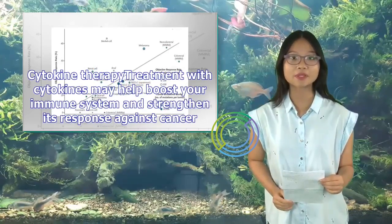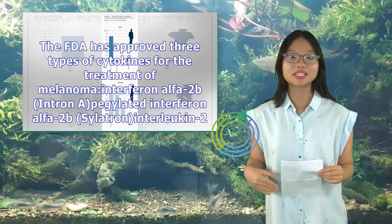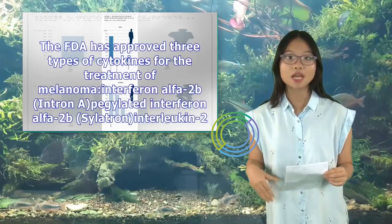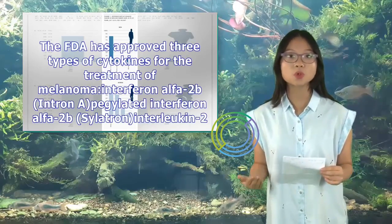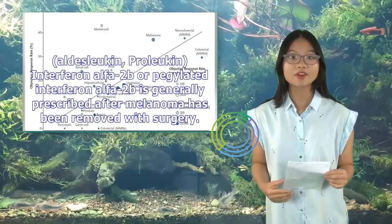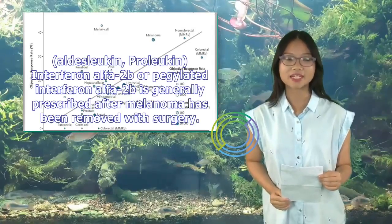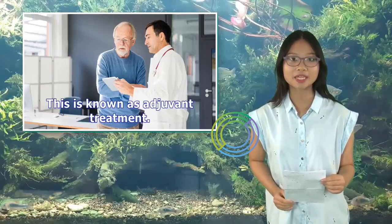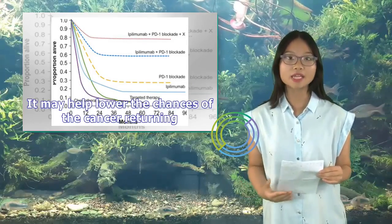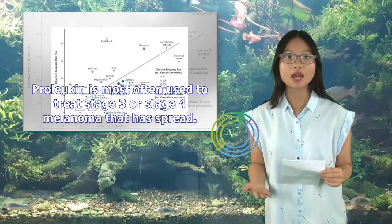Cytokine therapy. Treatment with cytokines may help boost your immune system and strengthen its response against cancer. The FDA has approved three types of cytokines for the treatment of melanoma: interferon alpha-2b, Intron; pegylated interferon alpha-2b, Sylatron; and interleukin-2, aldesleukin, Proleukin. Interferon alpha-2b or pegylated interferon alpha-2b is generally prescribed after melanoma has been removed with surgery. This is known as adjuvant treatment. It may help lower the chances of the cancer returning. Proleukin is most often used to treat stage 3 or stage 4 melanoma that has spread.